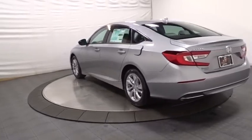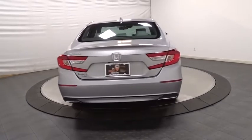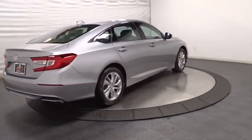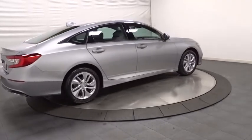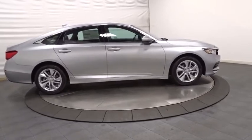Keyless entry, backup camera, Bluetooth, front wheel drive, trip computer, day and night rear view mirror, tachometer, outside temperature gauge, brake assist, cloth seat trim, engine immobilizer, body color door handles, low tire pressure warning, power rear window sunshade.